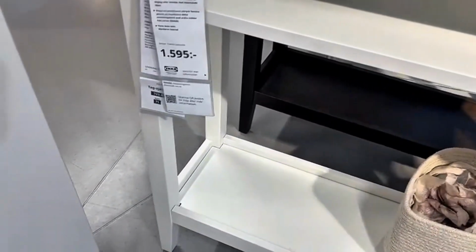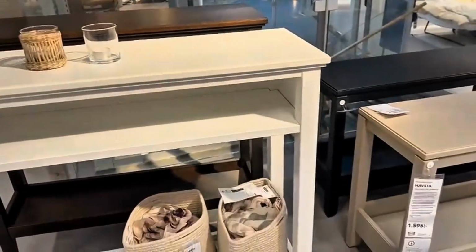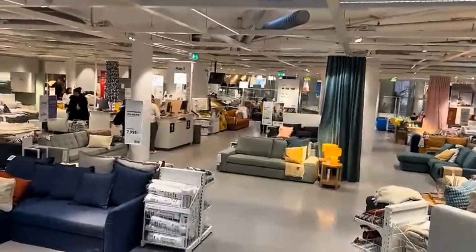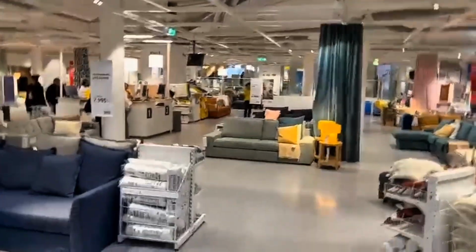And if you want to see the prices, for this kind of a multi-purpose table, it costs almost 1600 crowns. To give you an idea, 1600 crowns is like 160 euros. In Indian currency it will be almost 15,000 to 16,000. So here you can get quite basic items as well as a little bit luxurious ones also.